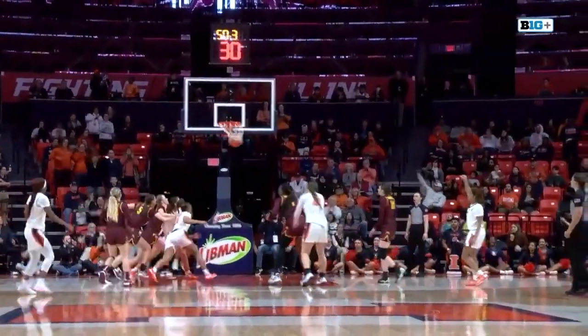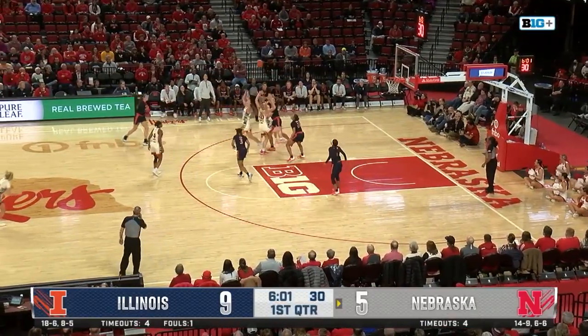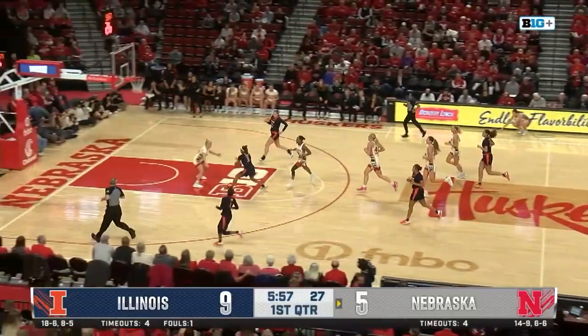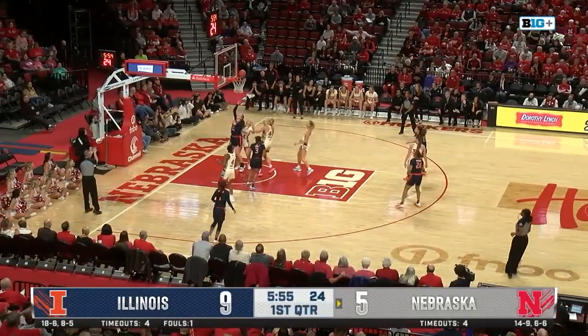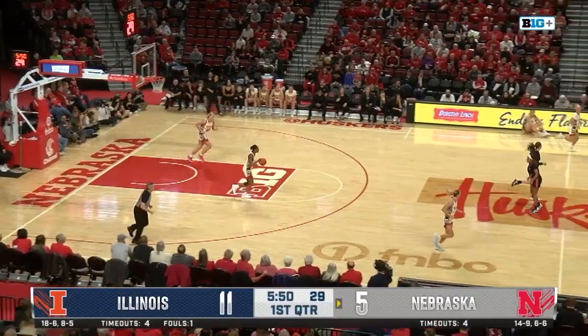Again, the secret sauce, the name. Finds Shelley for 3, and it's a little too long. Rebounding, a very strong suit for the Illini so far. Here comes Cook, bounce pass inside. Bostic recovers the pass and puts it down. That's 6 early points for Kendall Bostic.